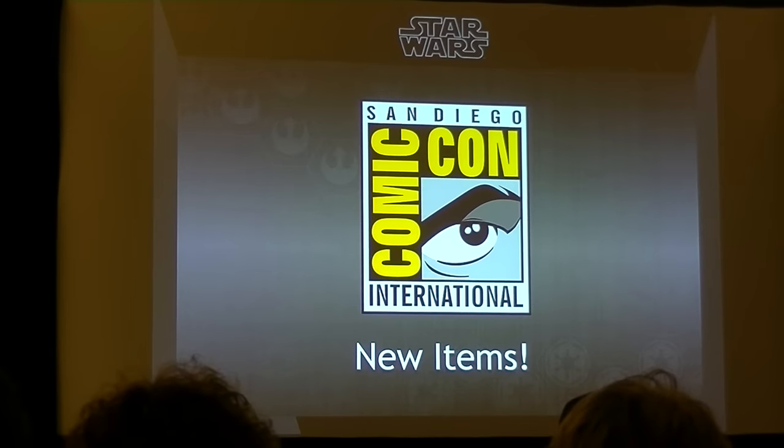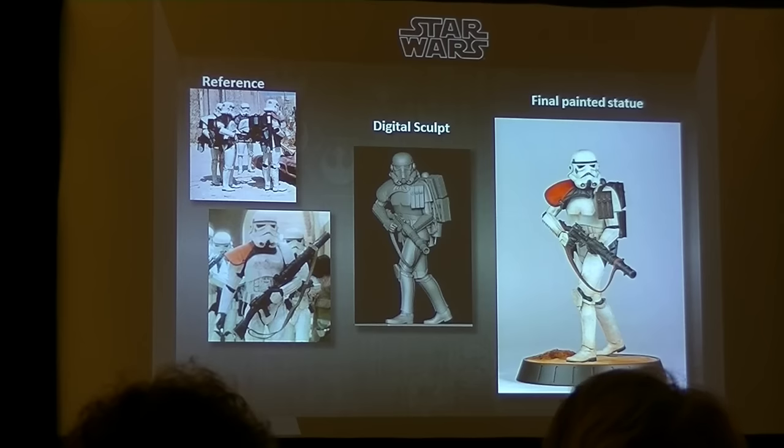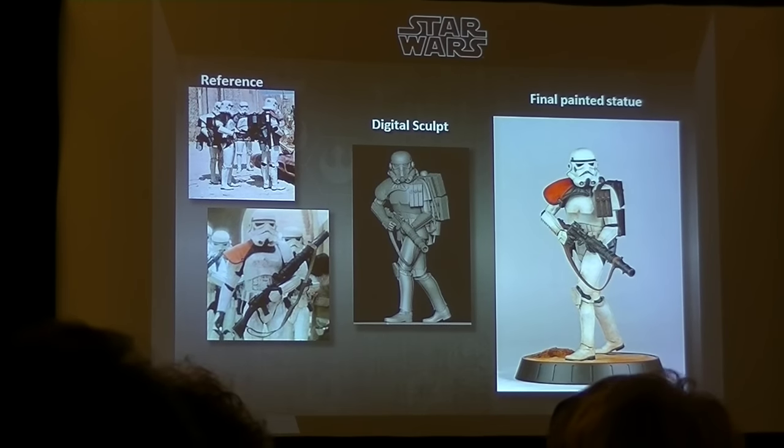Some of the new pieces we're working on. This is at our booth. We just premiered it at Comic-Con. It's the Sandtrooper from Episode 4, A New Hope.